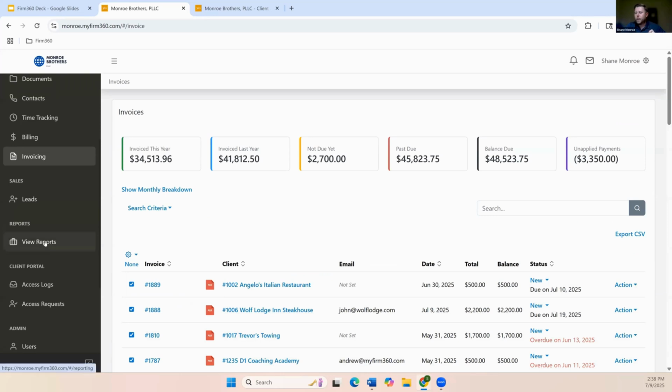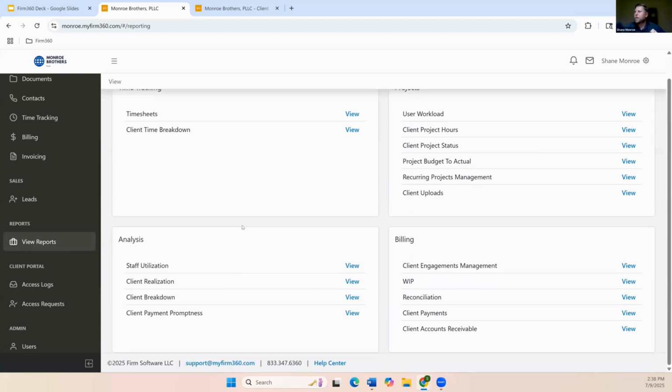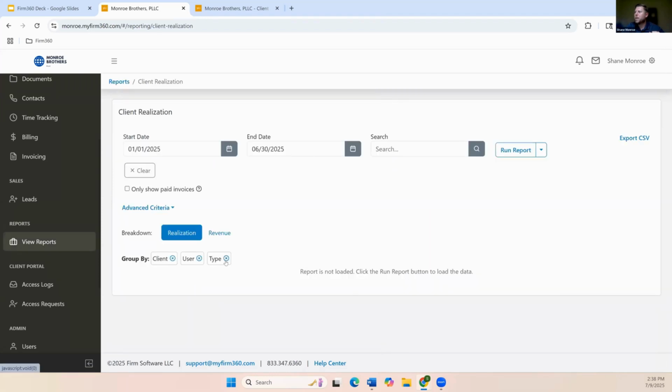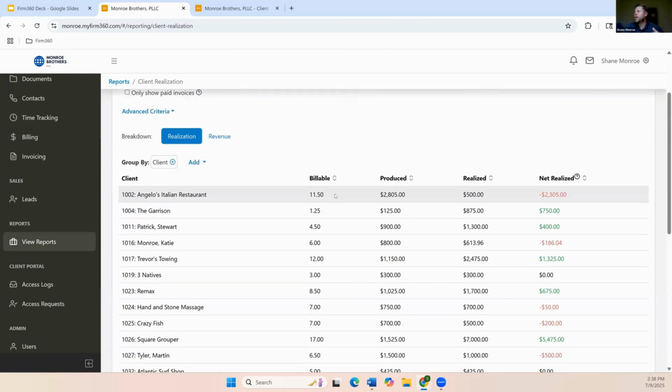Moving into reporting, and I'll wrap this up here with the reporting being the last topic. We have several different reports. One of my favorite is this realization report. This allows you to get a high-level overview of all of the time your team spent on each client, multiplied by your customizable billable rates to give you the produced amount, which is what you should have billed the client based on the time and the work that your team put in, versus the realized amount, which you ended up actually billing the client. And that gives you the write-up or the write-down.